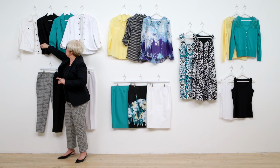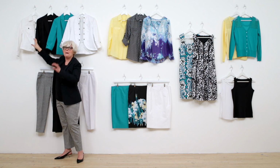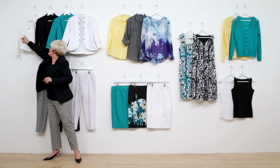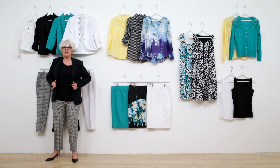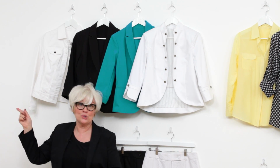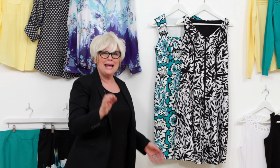And for all those women that love a denim jacket, this one is really great because, of course, it's a fresh white. But most importantly, it shapes at the waist and it gives you a little extra curve. You're going to love it. And this, of course, would look great over a little summer frock. These are perfect. And dresses are so easy to wear at this time of the year.